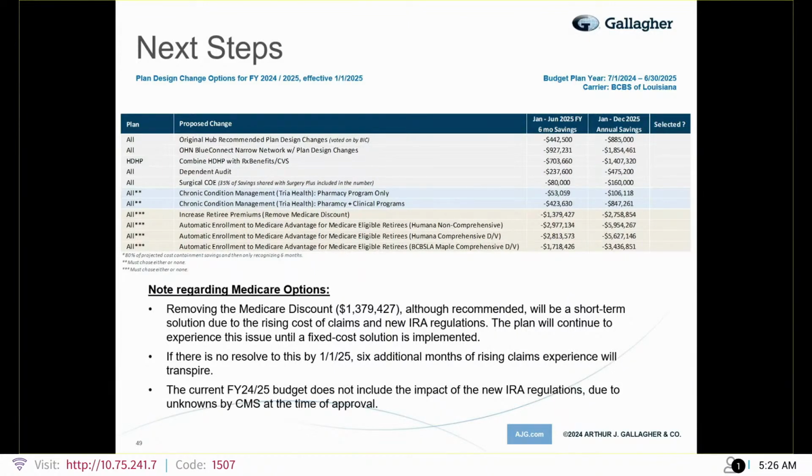I would like to try to make some motions to bring to the bigger board. And I wanted to start with the easy ones. I think it's clear that we do need to do a dependent audit. I think it's clear that we need to look at the vesting options for going forward savings. Those are the two that really stick out to me.